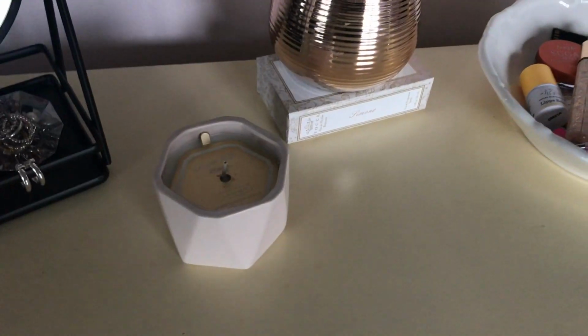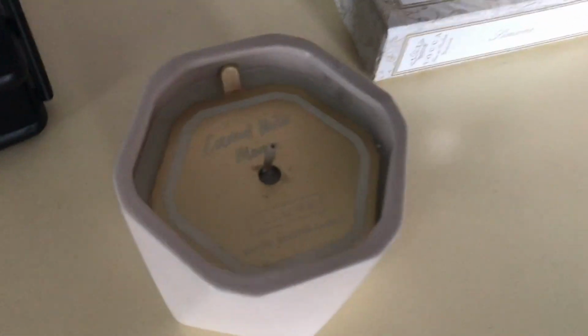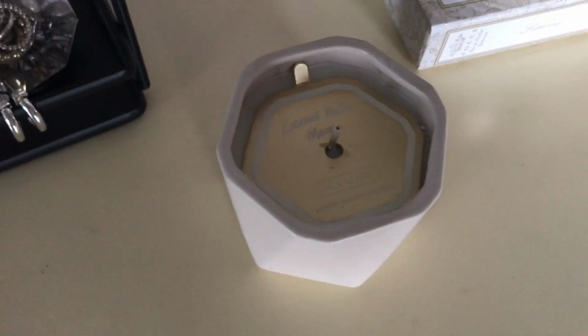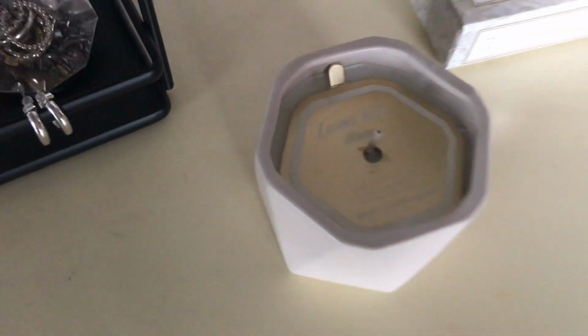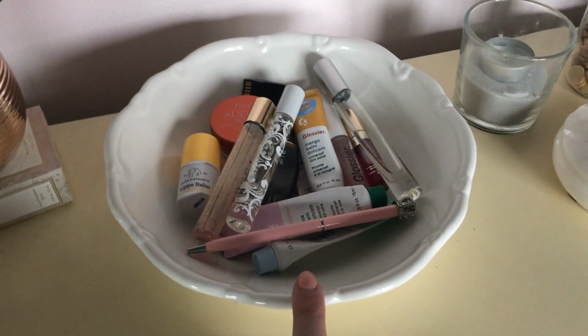And then I have this candle over here, which I didn't buy. I just love the scent of it. It is coconut and mango. And this is the $5 bowl that I got. I'm really happy I picked this up.